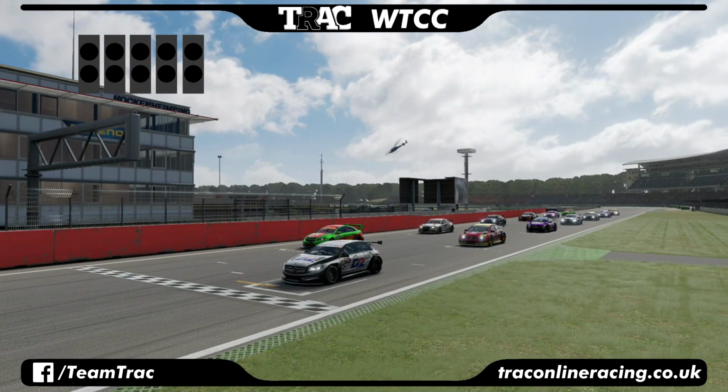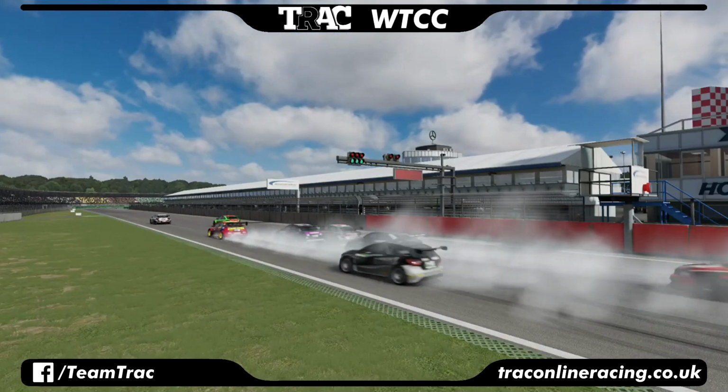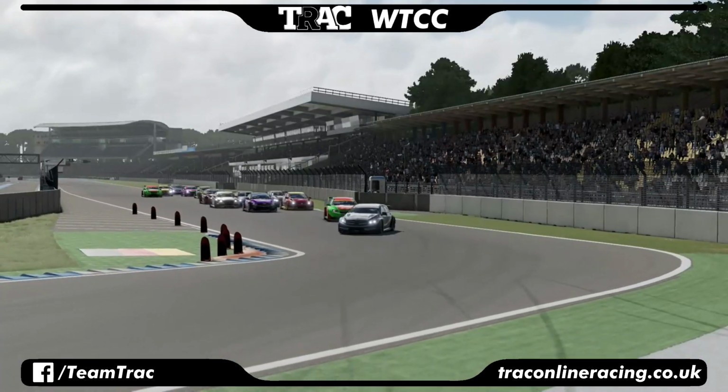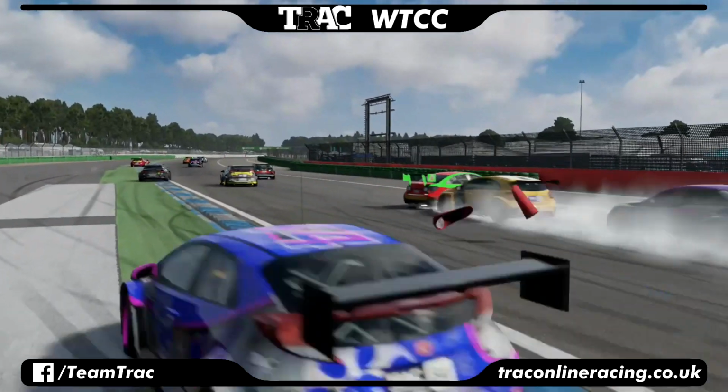Danzilla and Griffiths on the front row. Lights out, away we go. Point Blank gets a decent start there, but the Mercedes has shot off in the distance to kick off. So good start there from the Mercedes. Griffiths there in 2nd place. Tom's throwing it up. There's a little bit of a slide on. Tom's up to 4th place there with Point Blank running really wide.